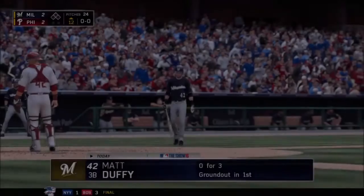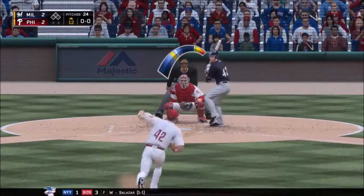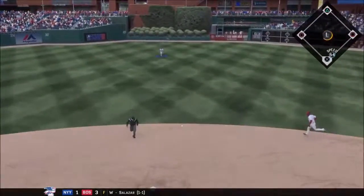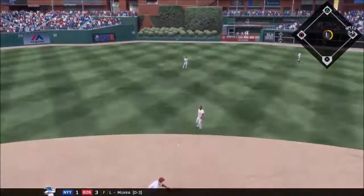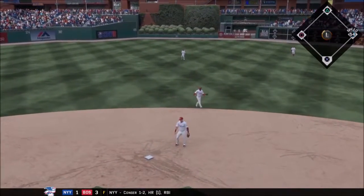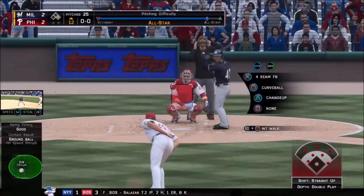Matt Duffy will stand in to start out the 12th inning of play, and it starts to become a war of attrition once you've reached this point in the ballgame. Yeah, we're getting to the point where there's some really tired legs out there on both sides. The bullpens have been working overtime. In fact, even the announcers are starting to get a little bit hoarse.